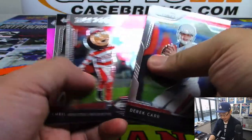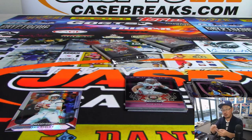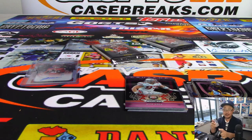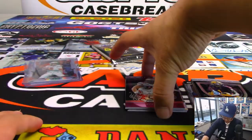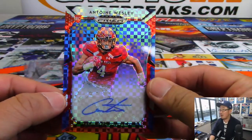Right, let's see what we got. Oh, there's Derek Carr. How long will he be a Raider? And behind Adrian Peterson is these two things right here. First, there's Gardner Minshew II from Washington State, home of the Cougars, or is that Cougars? I think so. Wait, then who are the Huskies? Oh, they're the University of Washington, right. And there's Ryan Finley at a 75. North Carolina State. And back here we have Antoine Wesley.